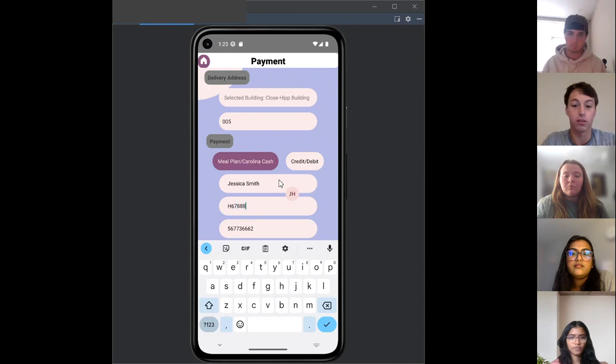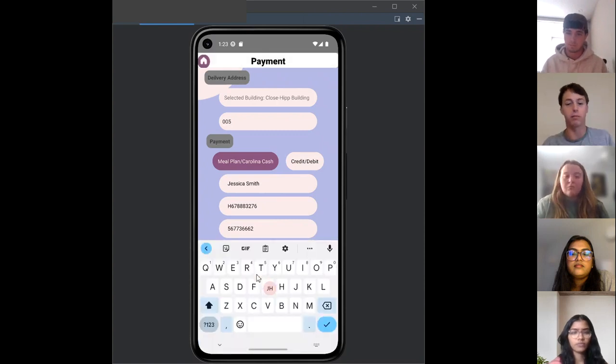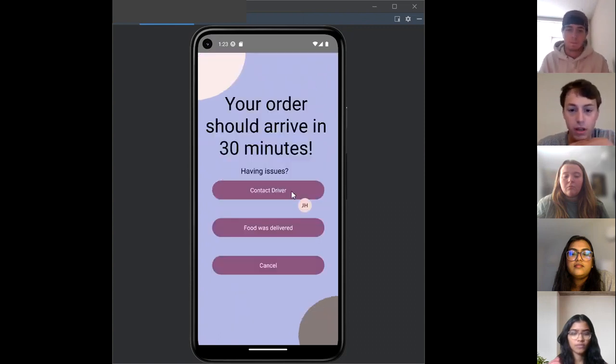So we'll enter her student ID and then press OK. Then, just also to show functionality, if she had a promo code that maybe she got on campus or through some promotion, she would enter it. We'll say it's CEC1, which would be $1 off her total. You can see that the original order of $9.58 is now $8.58. So now we'll go and place our order.